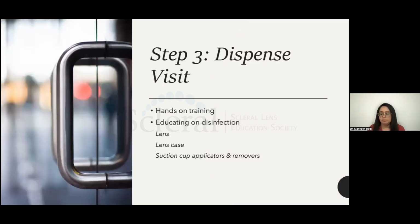So step 3 is when we're actually doing our dispense. This is when the patient comes in, and we're training them on applying and removing contact lenses. This is where the hands-on training happens for the patient. In addition, now we are working on educating the patient on a newer skill, which is how to disinfect the lens, the case, as well as the suction cups, all the things that go into the scleral lens application and removal.